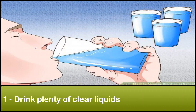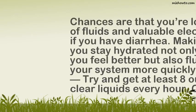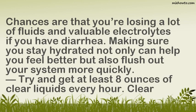1. Drink plenty of clear liquids. Chances are that you're losing a lot of fluids and valuable electrolytes if you have diarrhea. Making sure you stay hydrated not only can help you feel better but also flush out your system more quickly. Try and get at least 8 ounces of clear liquids every hour.